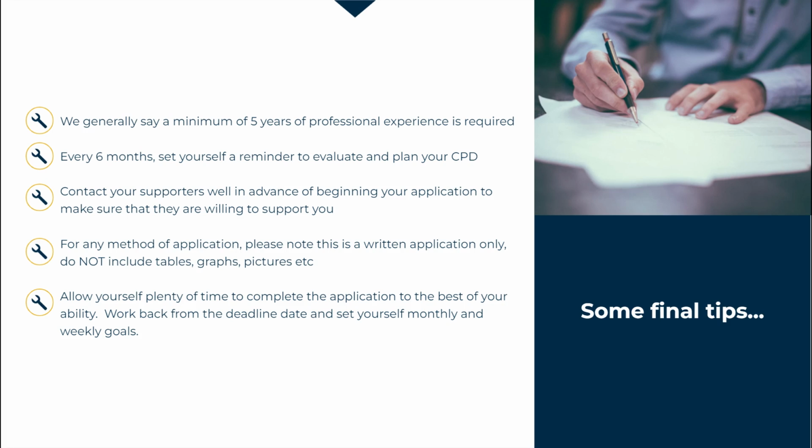For all applications, no matter what route you're on, these are written applications only. There should not be any tables, any graphs, any imagery. If they are present, your application will be returned.